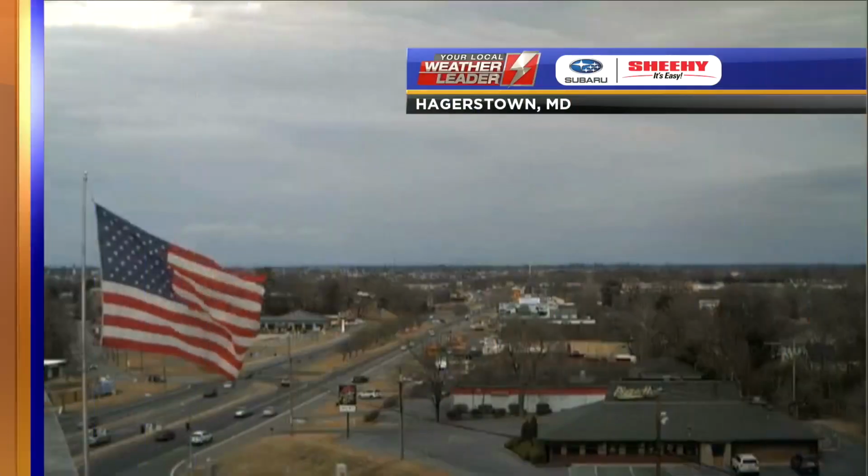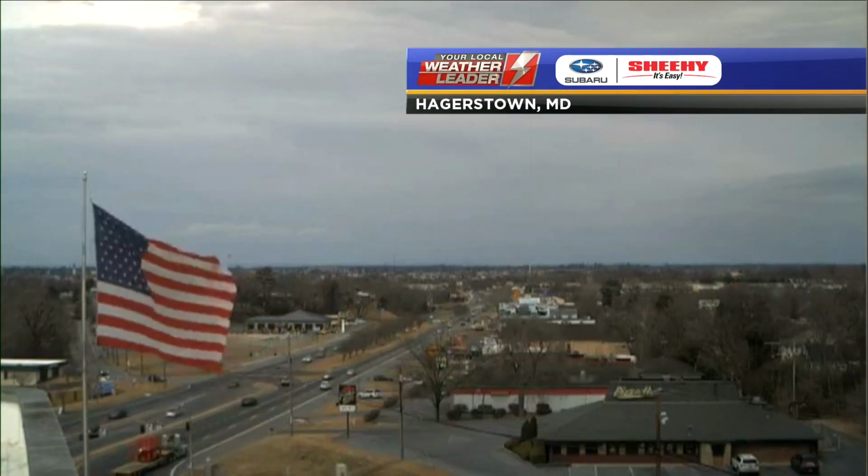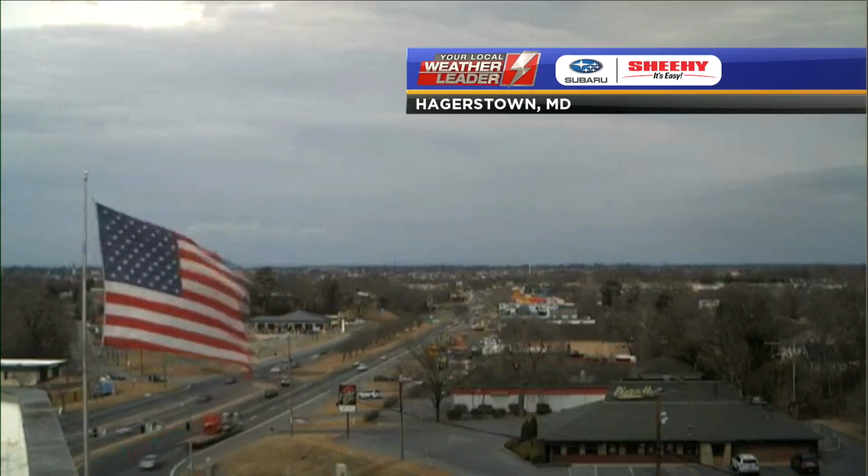It is windy, it's gusty out there, and we're also going to see even more activity as we go through the rest of the day. Check it out outside right now. We are currently seeing dry conditions. The wind is kicking because the flag there on the dual highway is almost parallel to the ground.